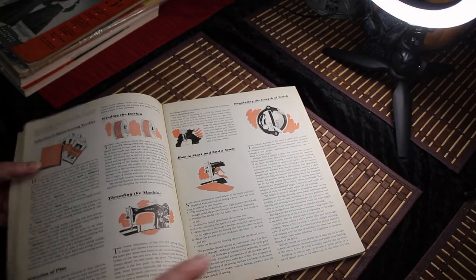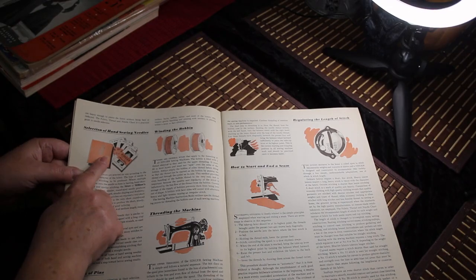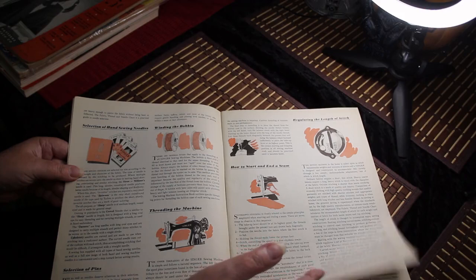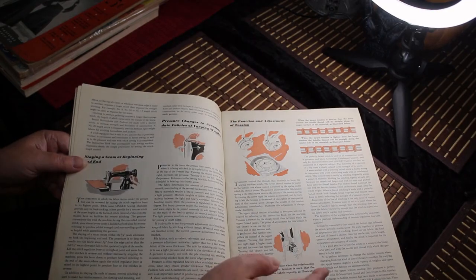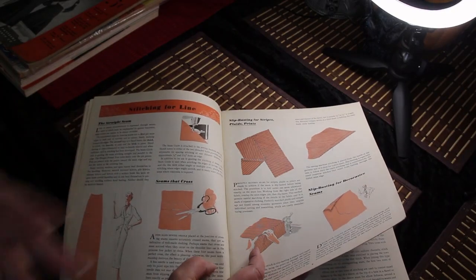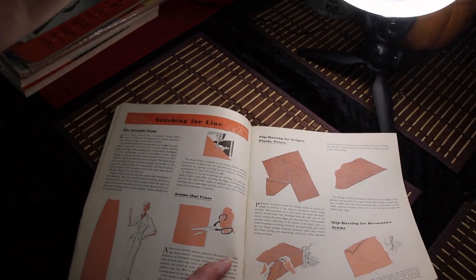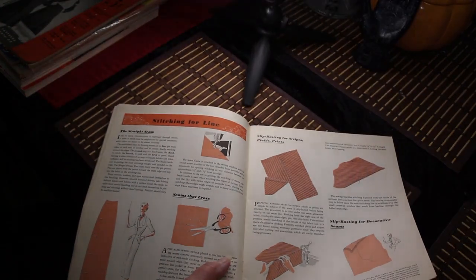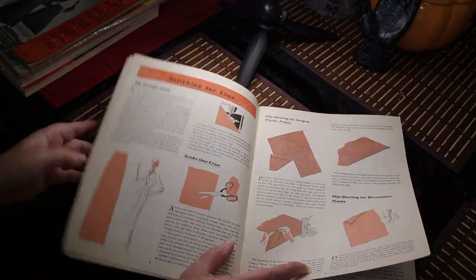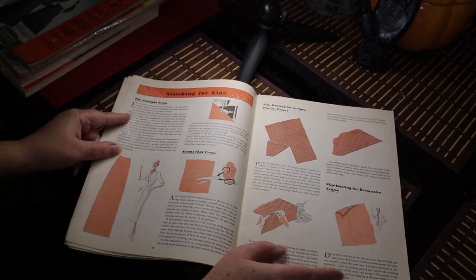It talks about needles here, how to thread the machine. It's a manual as well as giving you tips on how to sew on the machine, not how to use the book. The lighting is a little weird there. Let me just adjust the lighting a bit. Hopefully that's a bit better. Yeah, that should be a bit better. You can see my light stand here in frame. I apologize.